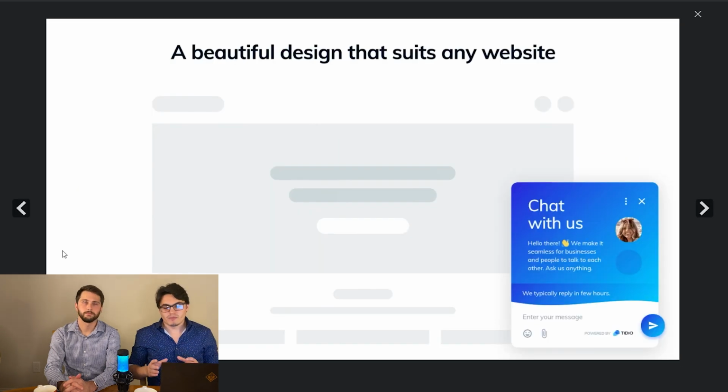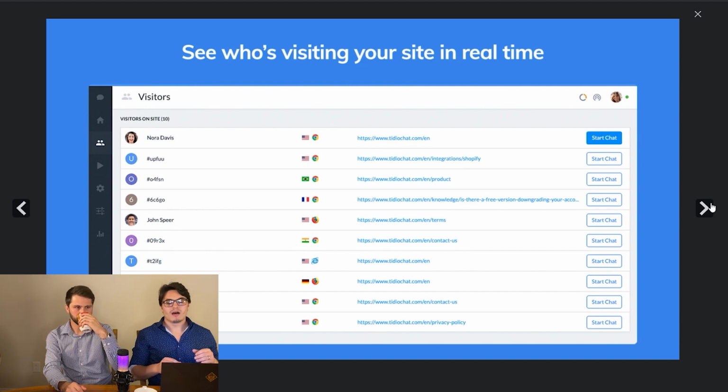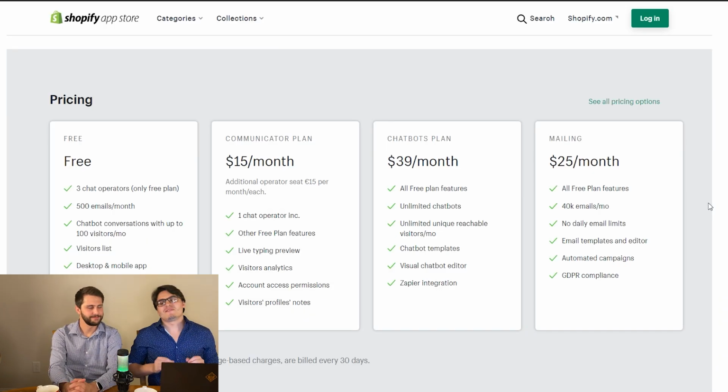So as you can see here on the bottom right, this is just a perfect example of what this TDO live chat is going to show you on your website. But also at the same time, one of the great things about it is that you can see exactly who's on your website in real time when they're using this chat box. Another great thing about this app is that, sure, they offer different plans, but you only need the free version of this plan. And guys, definitely take advantage of this app. It is a requirement for your Shopify store nowadays.